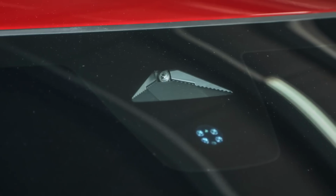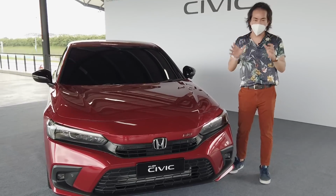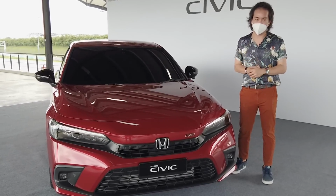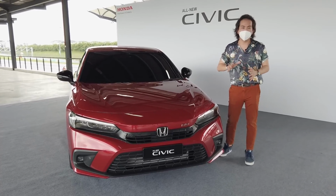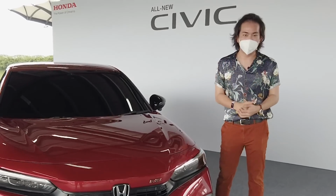Now again, the Thai models all come with Honda Sensing, and again we'll have to wait until the launch to know if this is standard in Malaysia as well. Now that we've told you everything Honda Malaysia has allowed us to talk about the car, let's go downstairs and drive this thing.